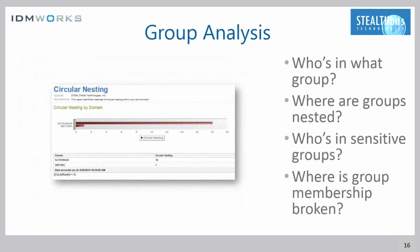And then we show you where group membership is broken. For instance, with circular nesting, where a group is its own parent. There's really no reason for this kind of condition to exist in a production environment, but invariably when we spin up Stealth Audit, we tend to find these. Because Active Directory is so complex, this kind of condition just tends to happen over time, mostly by accident.